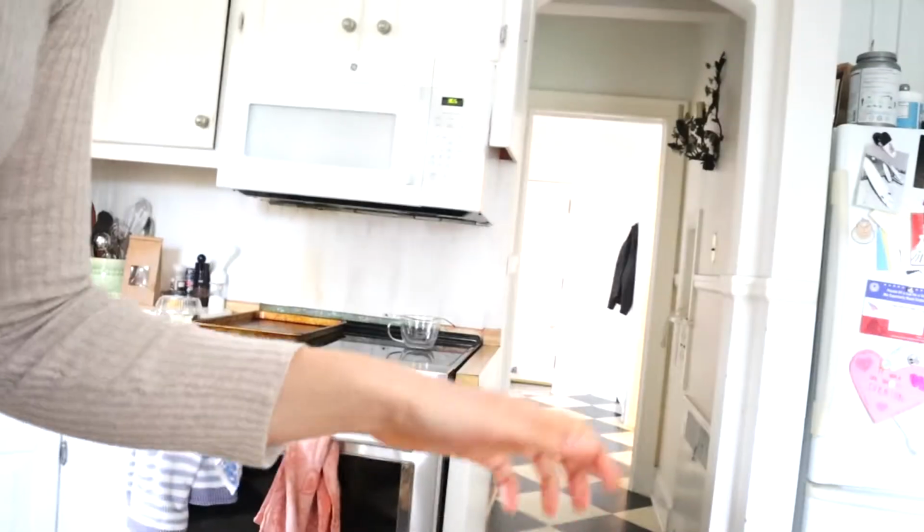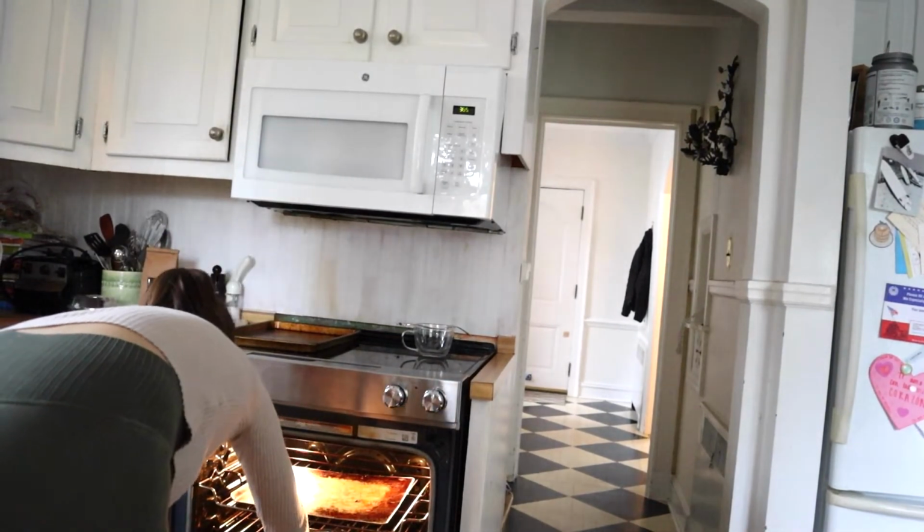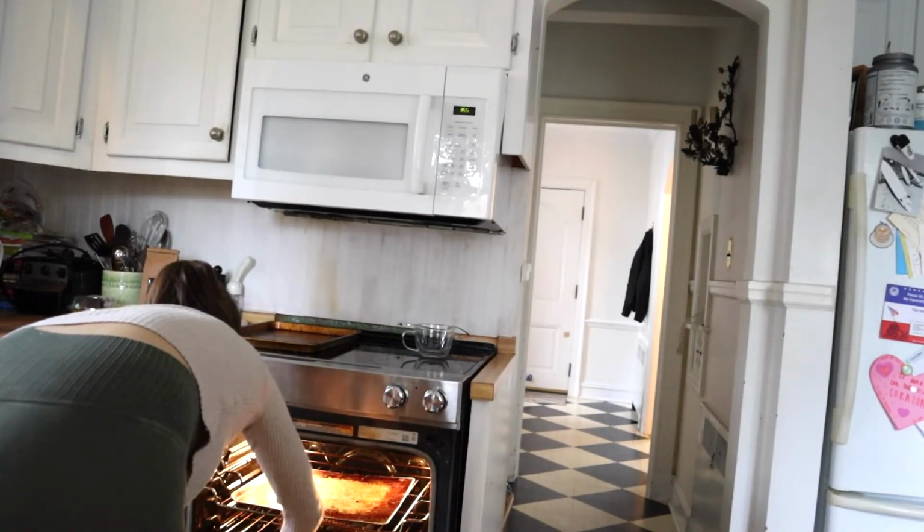Don't let the size scare you. They're kind of big, but you just take two on an empty stomach every morning. So I keep a glass of water by my bed, take two as soon as I wake up, and then wait like 30 minutes before you eat anything so that they can digest and integrate themselves into your gut. So I'm gonna put the brownies into the oven right now, and they go in for like 20 minutes, I think.